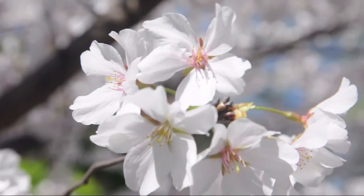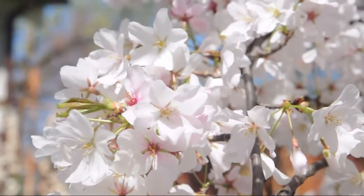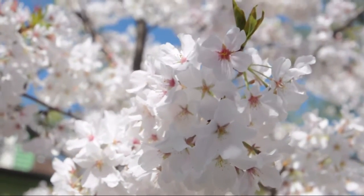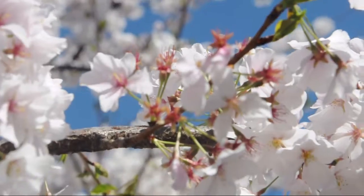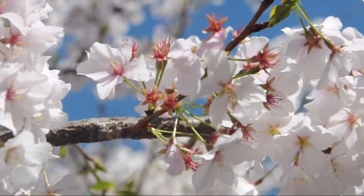Yoshinos have a spectacular display of white to pale pink blossoms. They're made up of a single ring of 5 petals. The flowers start out pale pink, and as they mature, they turn white or almost white. And just before they fall, they have a blushing pink at the base. They last for about a week or 2, depending on the weather.